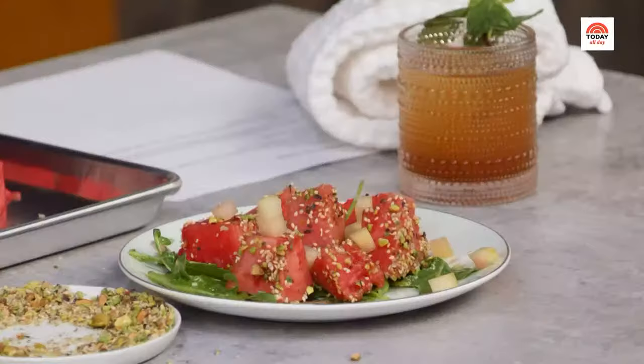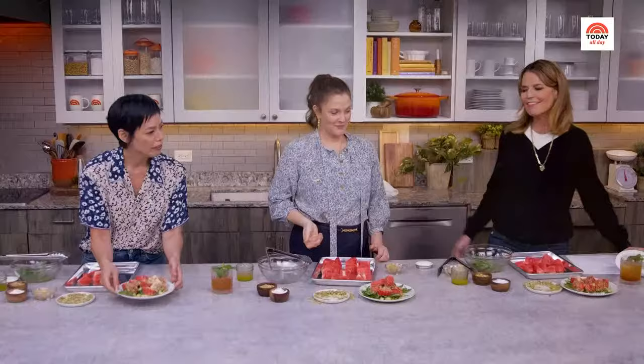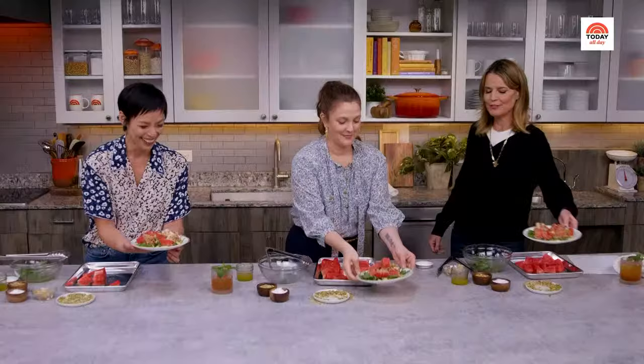Like I learned from a little Salt Bae, Maldon salt. Oh, I love it. I don't know. Shall we Vogue for the camera? Yes, let's. I think we know who's the best.